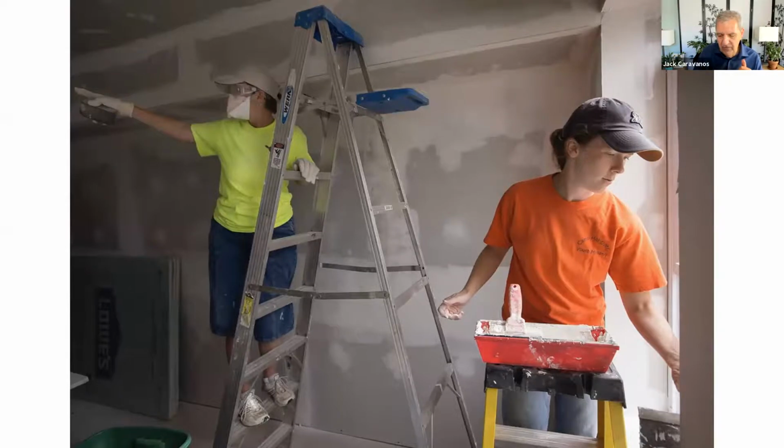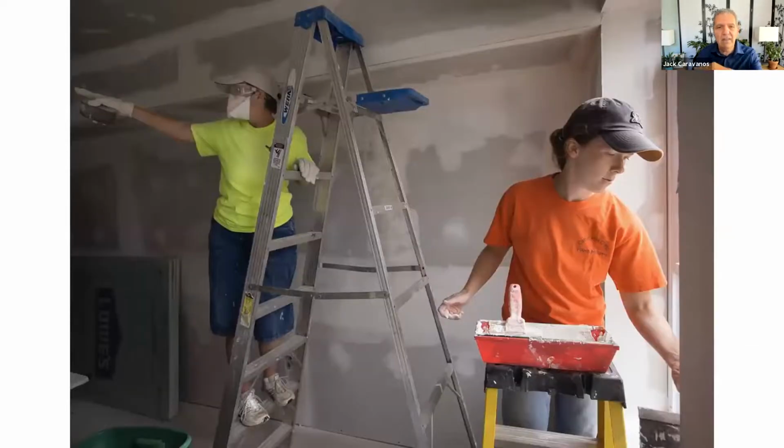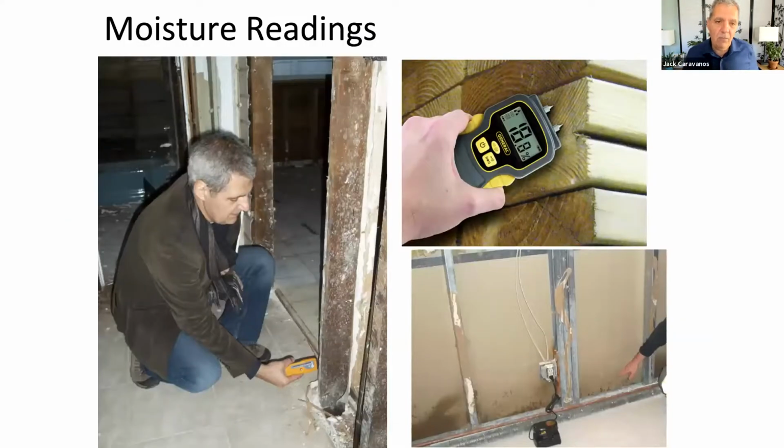So you need to, it will take weeks for a home to thoroughly dry out. And many people said after Hurricane Sandy, don't even think about rebuilding until the spring. I mean, 6 months. And I would say at least 3 months. So please, I know you can't wait to get back to normal following a flood. It's very painful, but you just have to get that moisture out. And by the way, moisture meters are fairly inexpensive these days, so you may want to invest in a few.